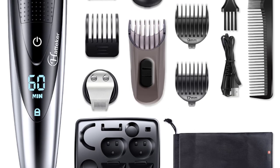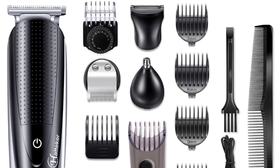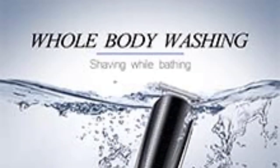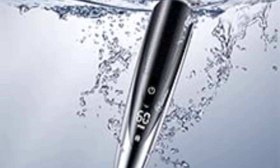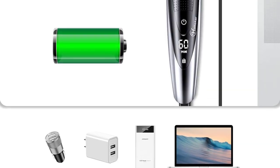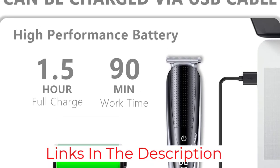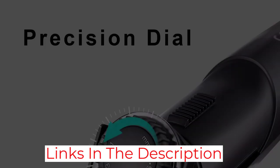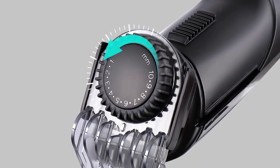The Hatteker Men's Beard Trimmer is a 5-in-1 beard, ear, nose, body, and hair grooming device. It's fully cordless and waterproof, shipping with a range of trimmer cones, a storage bag, charging cable, and various add-ons like an extra wide hair trimmer, precision trimmer, nose and ear hair trimmer, and body trimmer. In short, with all these different options included in the kit, the Hatteker Men's Beard Trimmer can handle pretty much any kind of hair anywhere on the body.